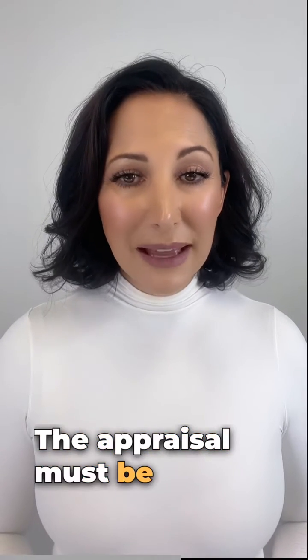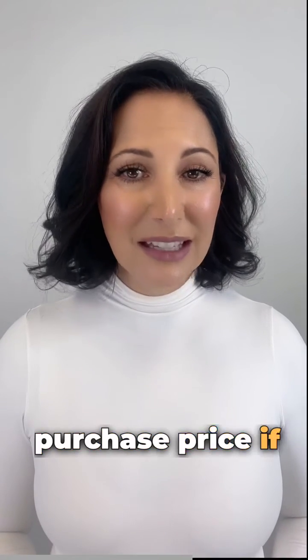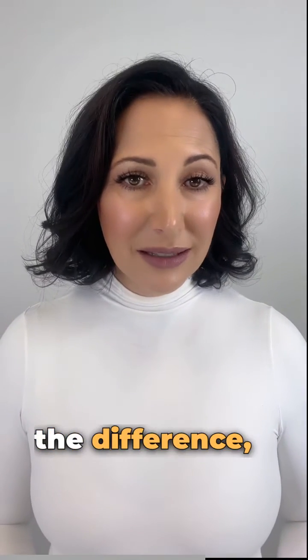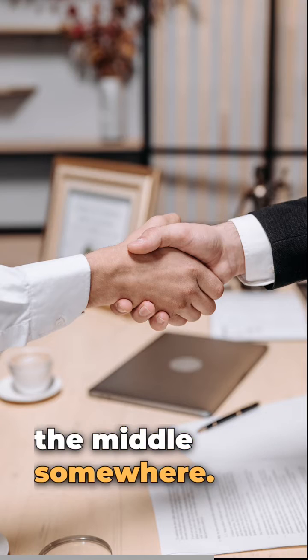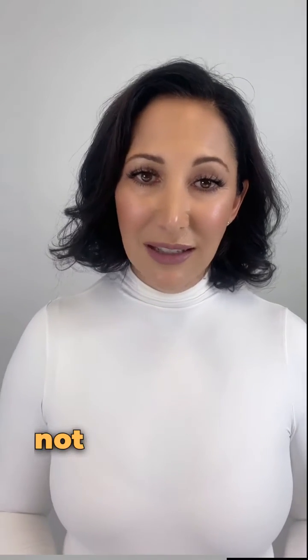The appraisal must be performed within the timelines agreed upon as well, and the value must be at least the amount of the purchase price if there's a loan in place. Otherwise, the price must be renegotiated. The buyer may opt to pay the difference, you may opt to pay the difference, or you may both meet in the middle somewhere. If we're too far apart, one party may opt to cancel the transaction altogether, but this is obviously not the goal.